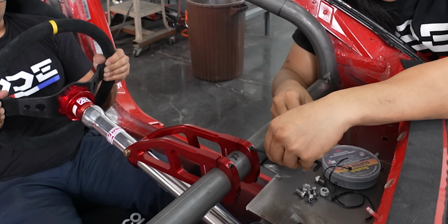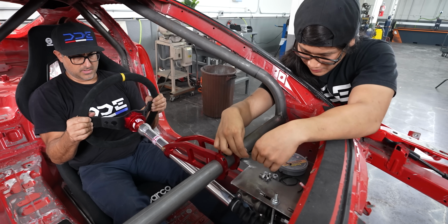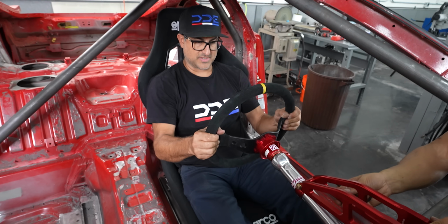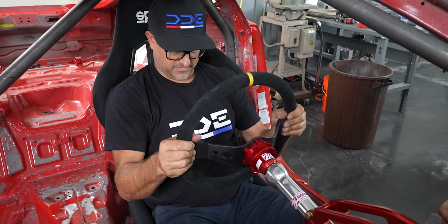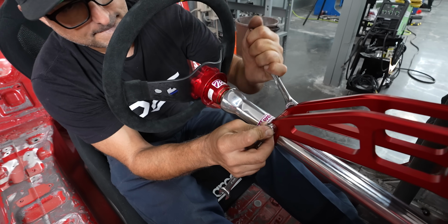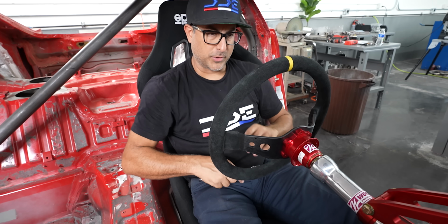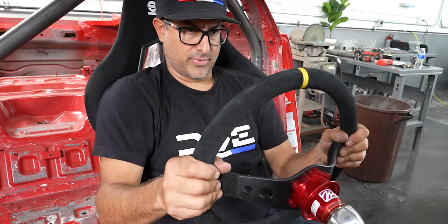Yeah, go ahead and start snugging them down. I feel like that's pretty centered up. We've just got enough clearance there from the brake pedal. Does that feel a little close, or does that feel right? It is close, but I have the adjustability here. So, yeah, that looks good. Snug it up right there. Okay, well, nothing is bolted down completely tight yet, but for mock-up right now, I think this feels pretty good.